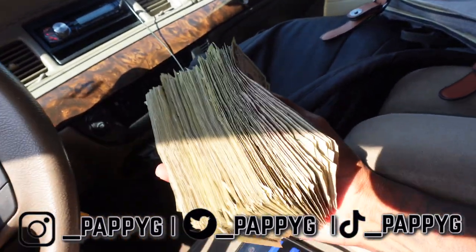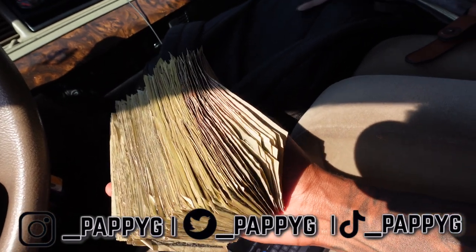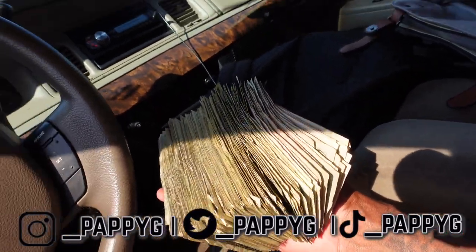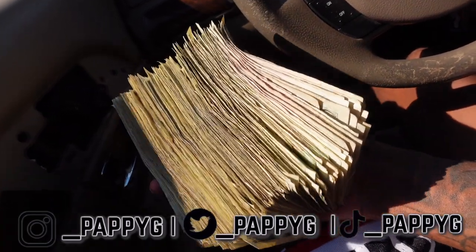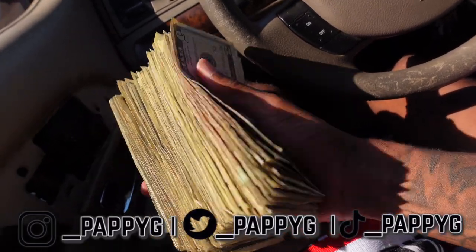This actually is a fat stack, bro. And we also have a lot more fives than usual, bro. I think we got like, I wanna say about $85 worth of fives in this. Let's see. Here we go. But yeah, y'all let me know y'all guesses about how much cash this is. I'm going to count this, and I'll be right back, bro.